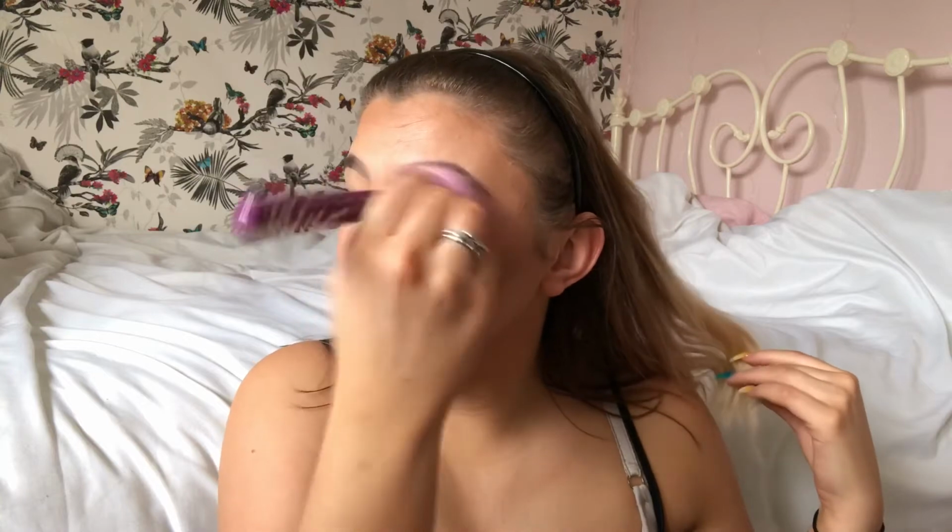It doesn't make your face go cakey. It does exactly what it says. It is a setting powder, and it really does set it down. And I find that even during the day, it doesn't crease. It really does just settle nicely onto the skin and set it perfectly. And I think it's only like £3, something like that.